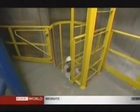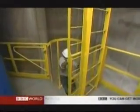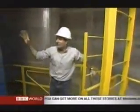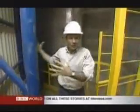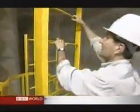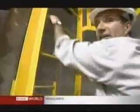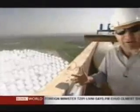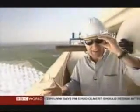Now, this is the only way to get to the very top of the tower, and I'm really feeling the heat up here because it's just through that wall that all that sunshine is being focused. And actually, I can feel the temperature rising just in the metal of this ladder. And all of this sunlight is reflected up here to the top tower. It's incredibly bright and hot.